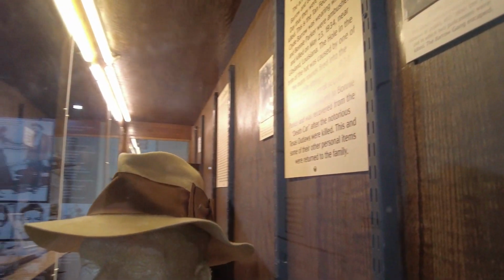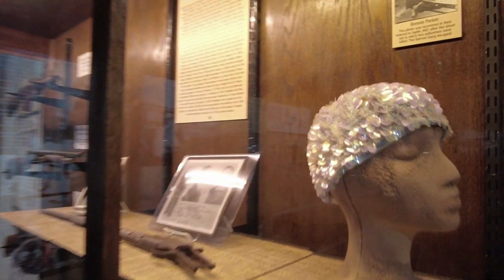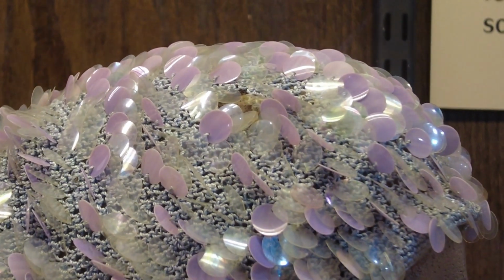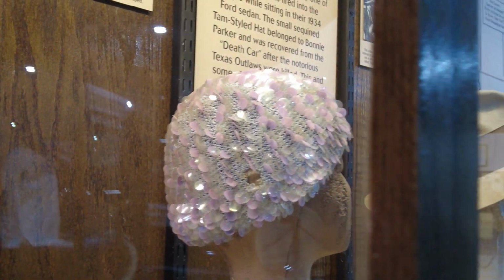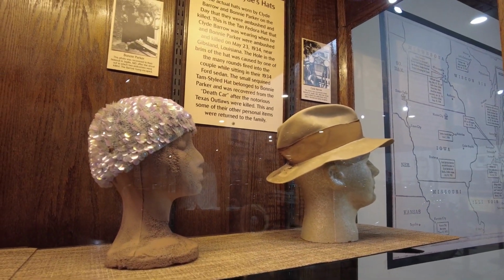You kind of go around here a little bit so you can see. But talk about living history. And then here's Bonnie's hat. You can see a bullet hole right here. Hopefully you guys can see that. There's another bullet hole right back here. And then I think there's some back here too, but I can't really see them. But these are the Bonnie and Clyde death hats. Now how cool is that? You would expect something like this to be in the Smithsonian, but no, it's here.